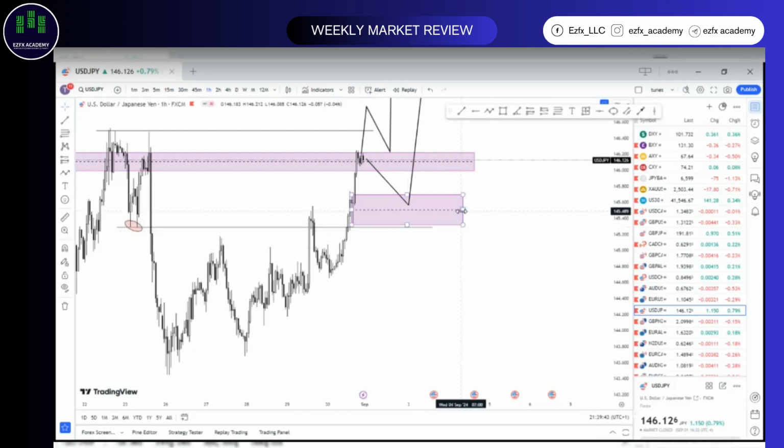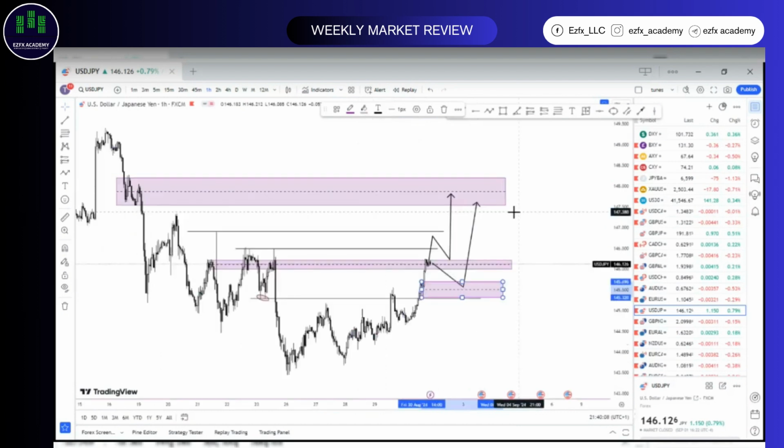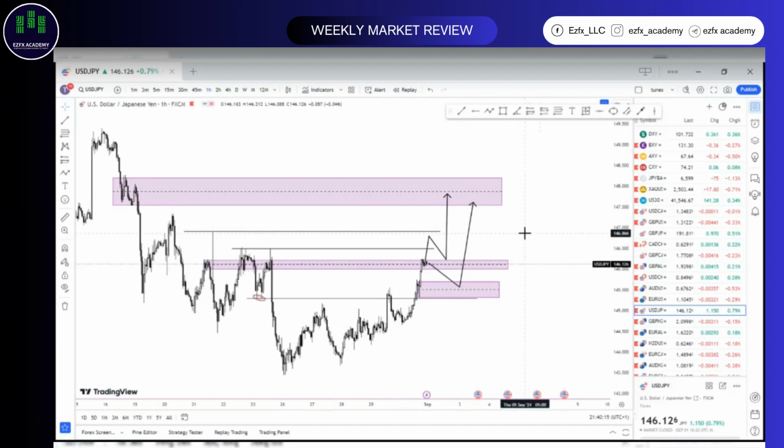So this second zone I have marked out here, my second POI, is between 145.696 and 145.320. That's what I'm watching out for. That's my second POI on USD JPY, and I'm watching out for price to possibly sell into that zone. Then we get to see price move up. Again, price has a little bit of a fair value gap that it might want to come and recover before moving towards the upside. So I think that is also a fair possibility that we might be expecting in the market during the course of this coming week. So I hope that is clear, Mr. Michael, for USD JPY.